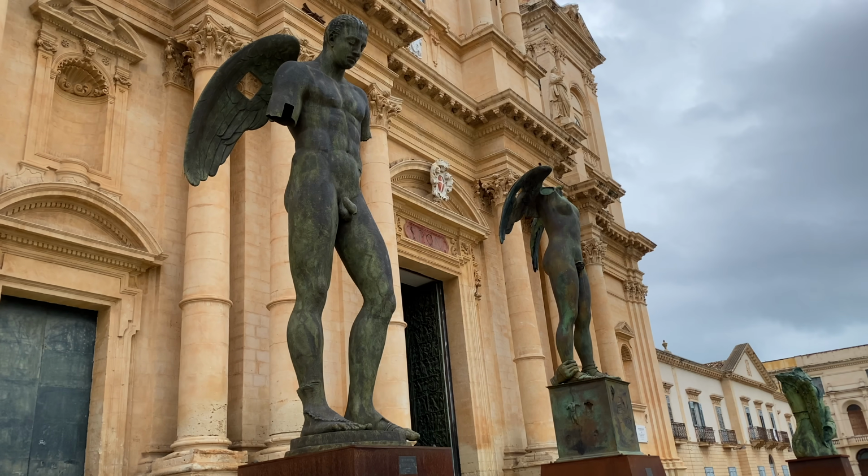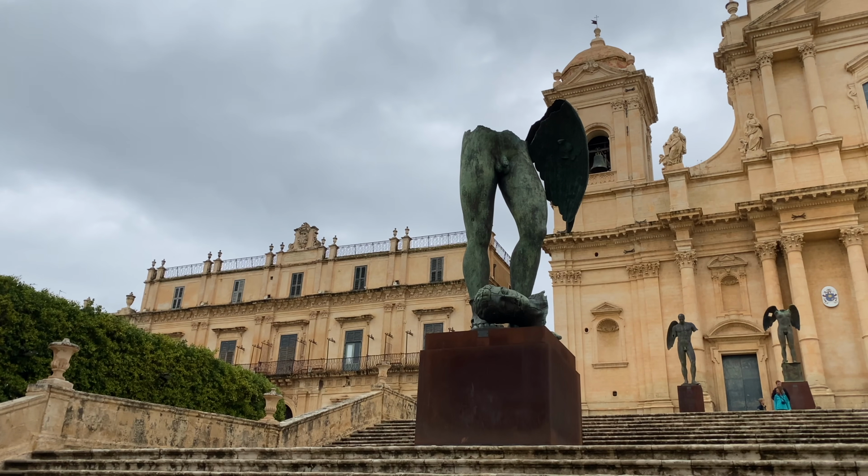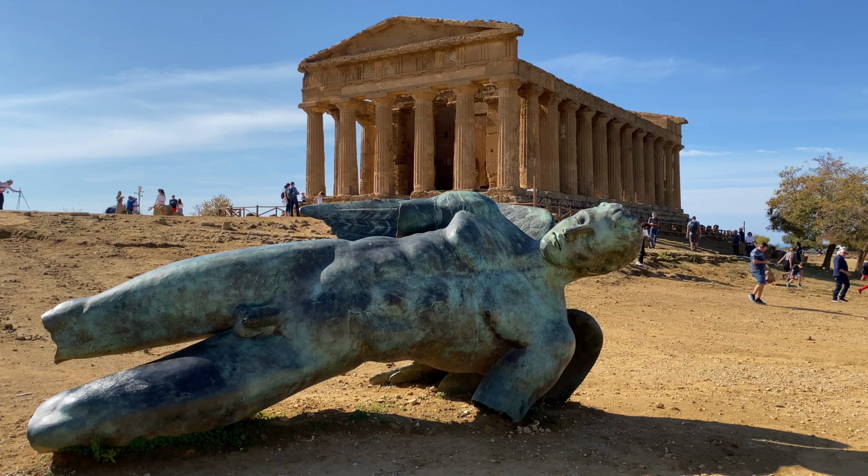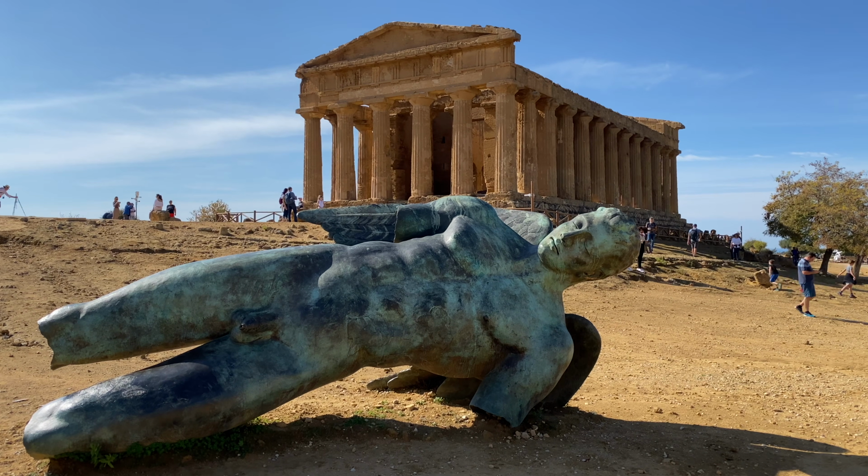These are massive. From what I've gathered so far, these sculptures over here must be an art installation because they're done by the same man that did the Fall of Icarus sculpture in front of the Concordia Temple in Agrigento. And behind me, we have an accurate depiction of my booty.